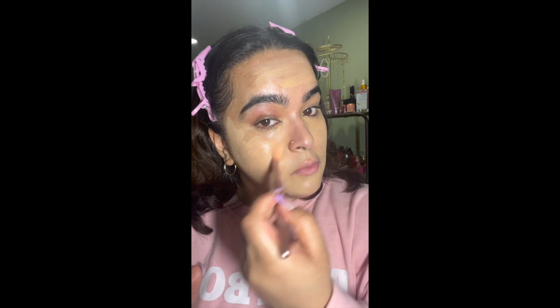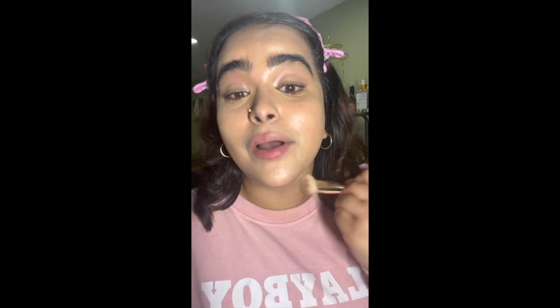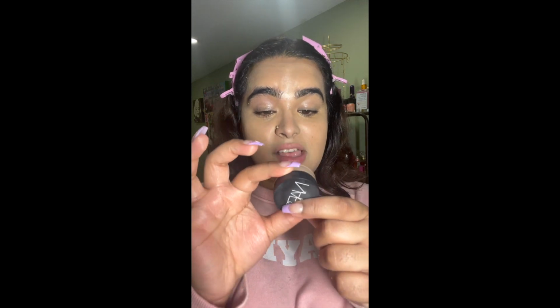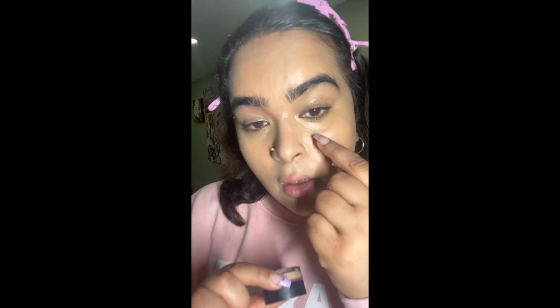And we're going for a glowy base, so we don't want too much. We still want it to look like skin. Blended and gorgeous. I'm loving this so much. We're gonna go ahead and use the NARS Soft Matte Concealer in the color Custard, a brown girl classic. And this is specifically for the under eyes, just so we can cover up this deepness that we have here.